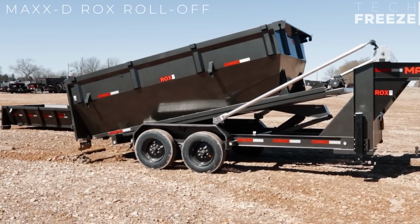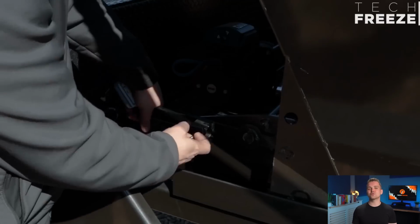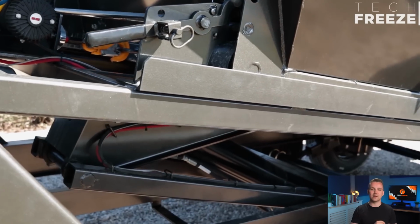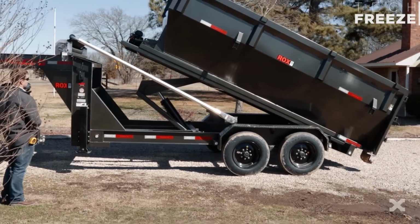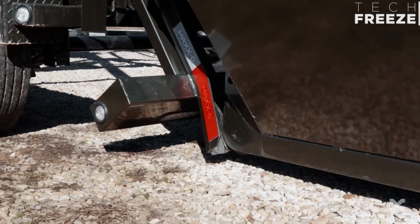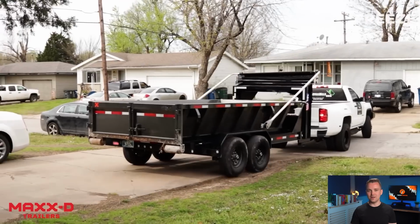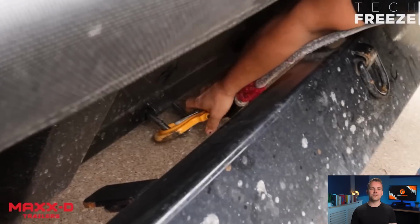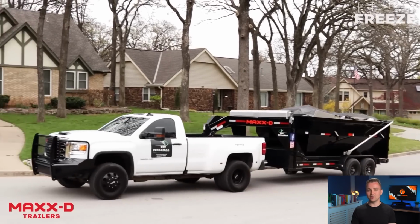MAXX-D rocks. The rocks roll-off trailer from MAXX-D trailers helps you service multiple job sites with one trailer. They have the versatility of having a flatbed or bin attachment. With a 45-degree dumping angle, heavy-duty scissor lift, and hydraulic hoist, it can handle large loads. It is also fitted with a 22k Warrior Power winch system for easy loading and unloading.